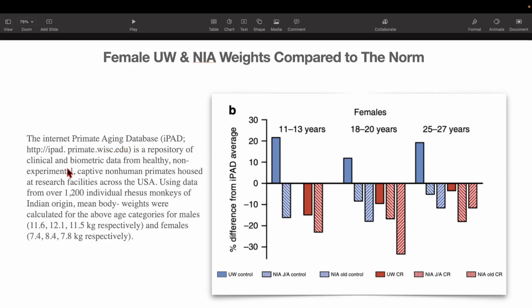It's a repository of clinical and biometric data from healthy, non-experimental, captive, non-human primates housed at research facilities across the USA. So they used the data from over 1,200 individual rhesus monkeys of Indian origin. Mean body weights are calculated for the above age categories for males and females. So basically, they're taking captive monkeys that are healthy, not being used for any experimentation, and they're looking at what their average body weights are.